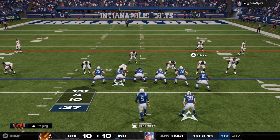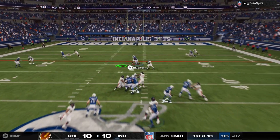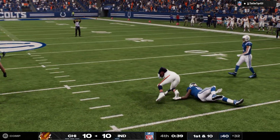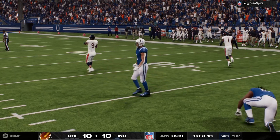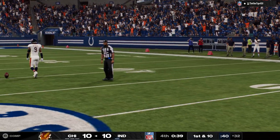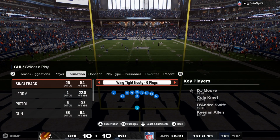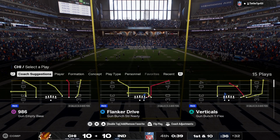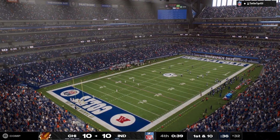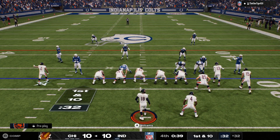To the line for a new set of downs, only a lone timeout at their disposal. Oh my goodness, it's intercepted! Picked off by Jaquan Brisker. They'll take over first and 10 at their own 32-yard line. It's a new set of downs for him at the 32.